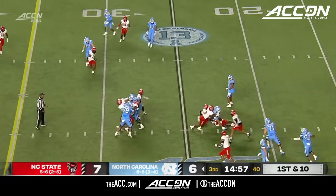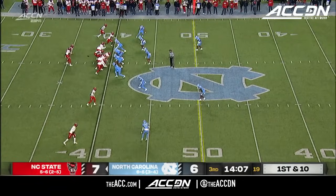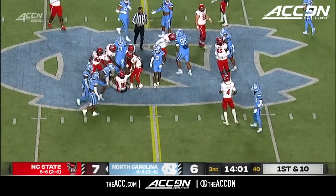Criswell hands it off to Hampton. He gets met in the backfield by a slew of Wolfpack defenders led by Sean Brown. Great start defensively. Bailey's going to run it himself. He's got Smothers in front of him as a blocker. Well-designed play, and Bailey's going to pick up 9.